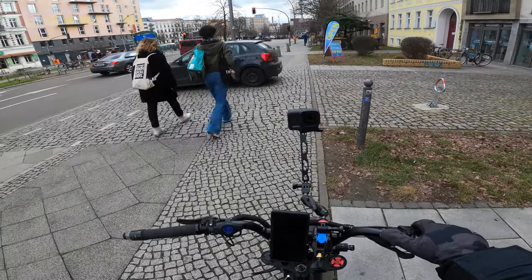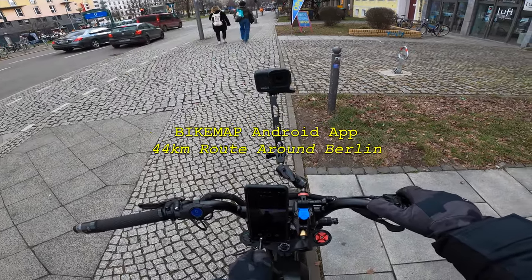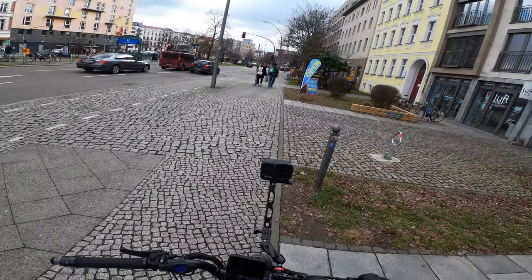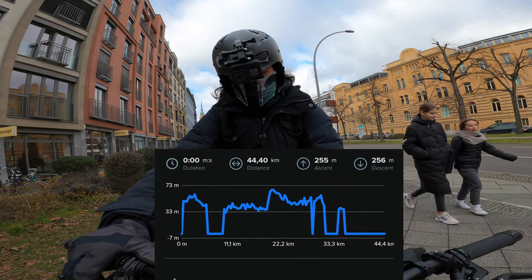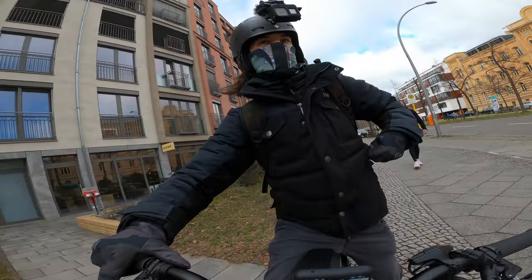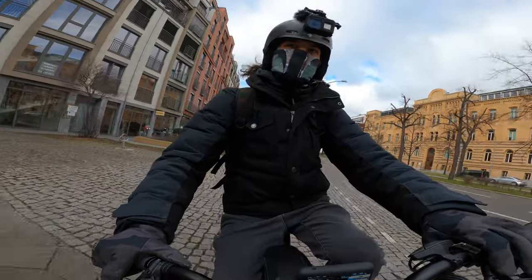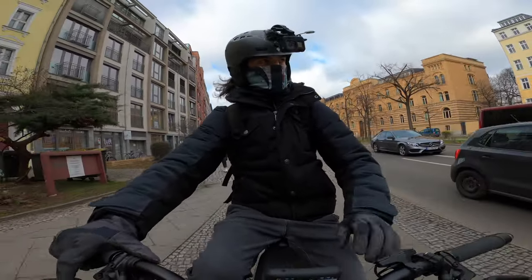We're gonna do a nice little ride here in Berlin. I got a special 44 kilometer route planned for us. We're gonna check out this app called Bike Unit. It's gonna take us for a nice little tour through Berlin. I wanna check it out and see how it works.